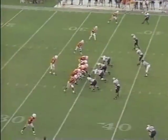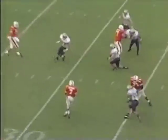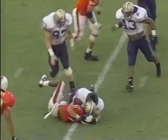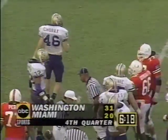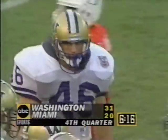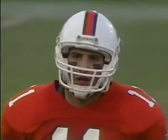Costa will drop to German on that screen, and it was defended beautifully. Number 46, Jason Shorrick, cleans up the freshman defensive end, and it's a loss of a yard. And the Canes ever so slowly are getting up now.